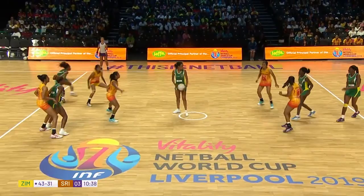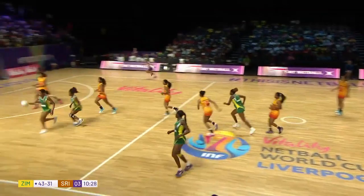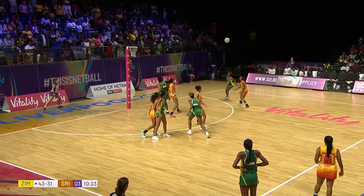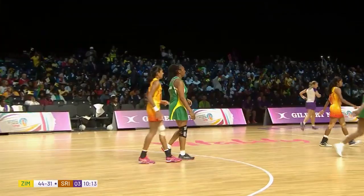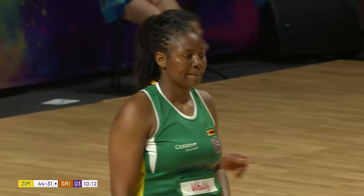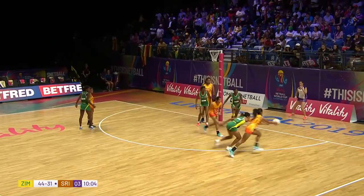Fantastic. And she's sitting on 100%. Look at that. Well, so is Sivalingam, to be fair. She's got 30 from 30. Do you know what? The record before this match in a World Cup was Sivalingam, 59 from 59 in a World Cup game back in 2001. Sri Lanka actually lost the game, but she scored all their points. Ahead of this match, we thought at half-time we might be on for something similar, but no, the goal attack has intervened.